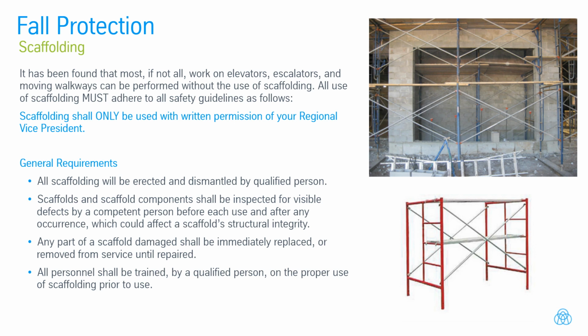Scaffolds and scaffold components shall be inspected for visible defects by a competent person before each use and after any occurrence which could affect a scaffold's structural integrity. Any part of a scaffold damaged shall be immediately replaced, or removed from service until repaired. All personnel shall be trained, by a qualified person, on the proper use of scaffolding prior to use.